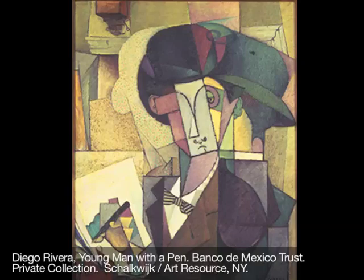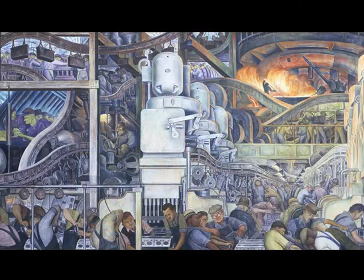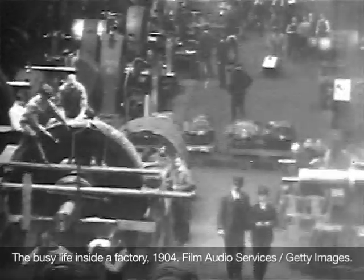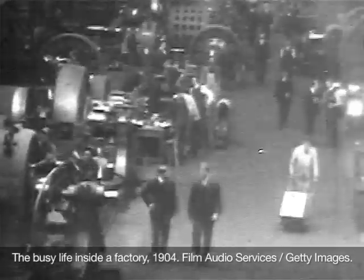Lolita Hernandez, who worked building automobiles for 30 years, believes this approach allowed Rivera to capture the living, breathing factory and the relationships and events that are played out on the factory floor. The factory is a city in and of itself. It has its own life, and anything that you could do in the outside world, you could do within the factory, really. Her recollections convey the spirit of life in the factory.